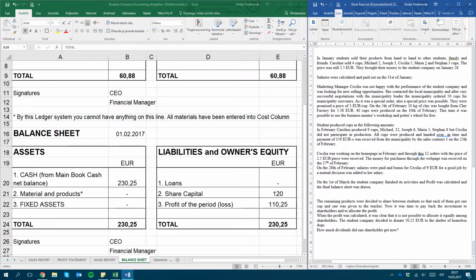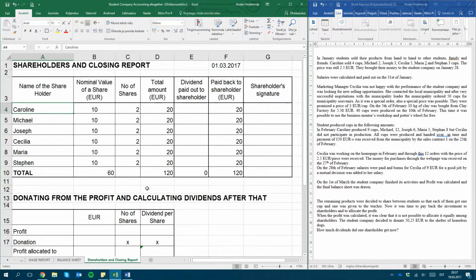Now it was time to pay back the investments to the shareholders and allocate the profit. For that, we're going to open our final table, the shareholders and closing report. Previously, we had filled in the nominal value of their shares and the number of shares each of them got. And as you remember, everyone put in 20 euros at the start of the company. Here it says in the tasks, when the profit was calculated, it was clear that it was not possible to allocate it equally among shareholders, because 110 euros doesn't divide by 6 equally.